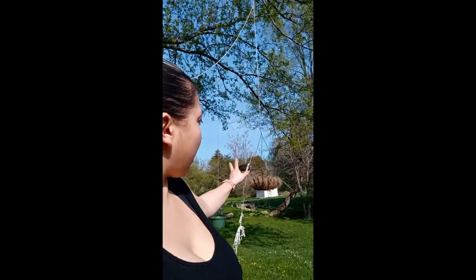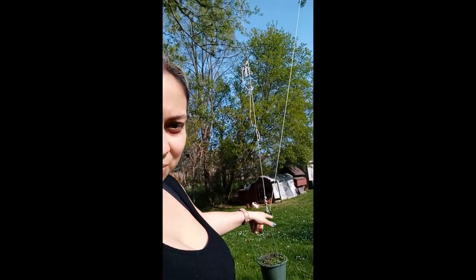So I originally hung up these pots with a little pulley system so that when I pull one, the opposite pot will go up, and when I pull that one down, the one that I pulled before would go up. Just a pulley system. One goes up, the other one goes down. Now, one of the ropes broke last year. It came off and it let loose.